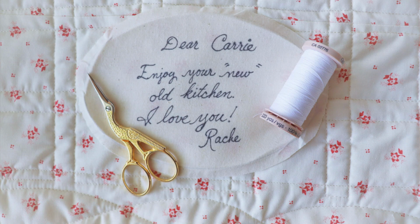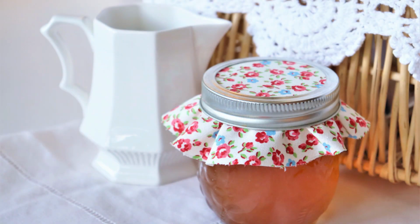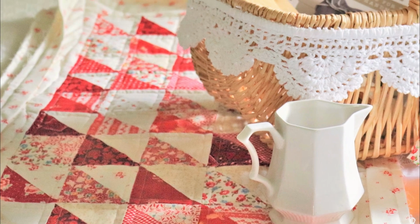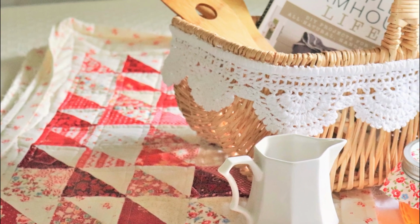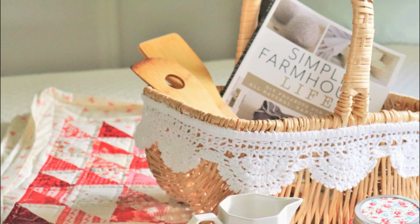Also, this honey is delicious, light and fruity orange blossom honey. So it came in this tacky plastic container. I put it in this charming little jar and added a little touch of color with the fabric on top. Here you see the basket all together, and I really hope that this has given you some inspiration and some creative ideas for putting together a gift basket for someone you love.